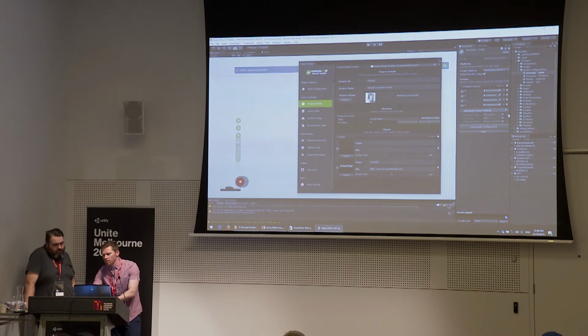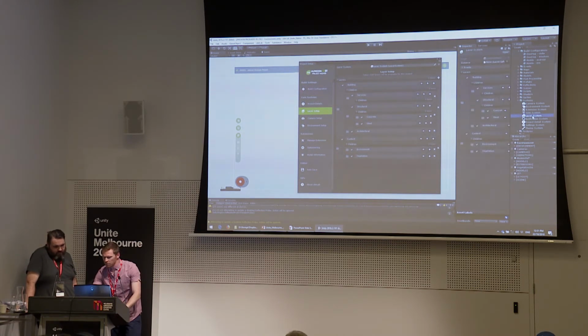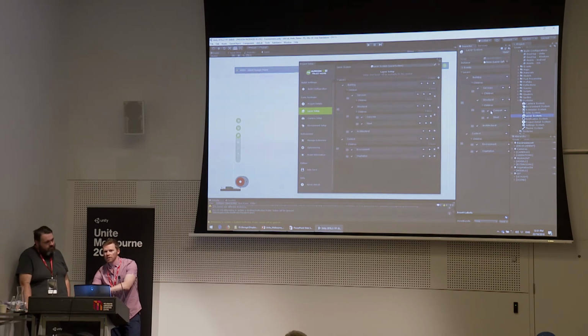Now I should point out that we use scriptable objects heavily for this, and if we come over to the right hand side and go down to our systems, you can see that we have a bunch of systems that represent that. So if I go into the layer setup, for instance, this is where we can set up our parent layers, and then have children, and then have children of children. If we click on the layer system scriptable object, it's pretty much the same thing. So we use Odin Inspector to drive that project setup wizard. Odin is pretty much all through our code.